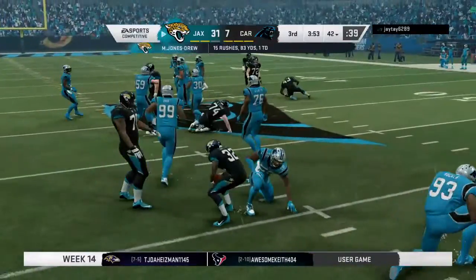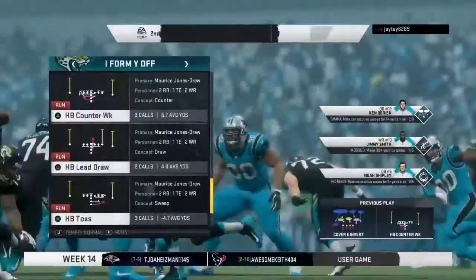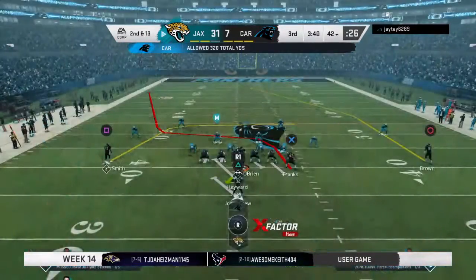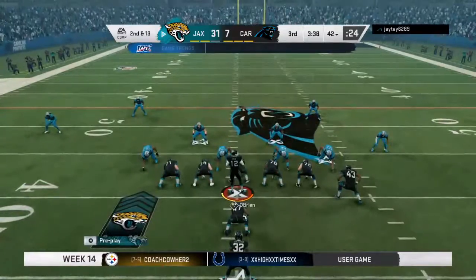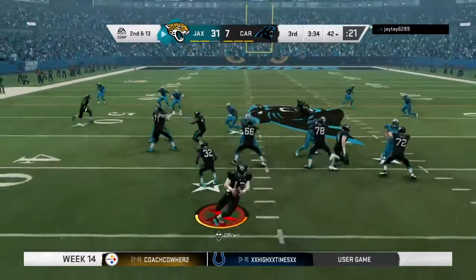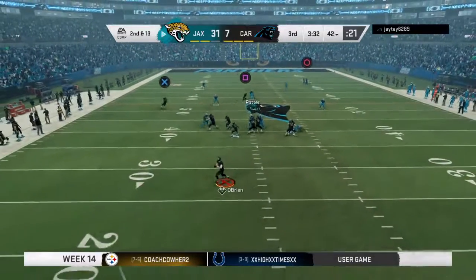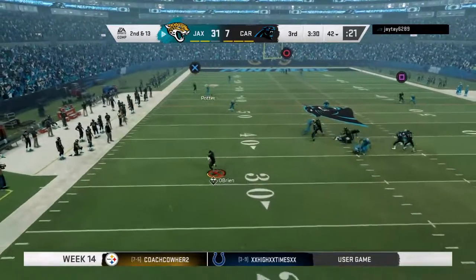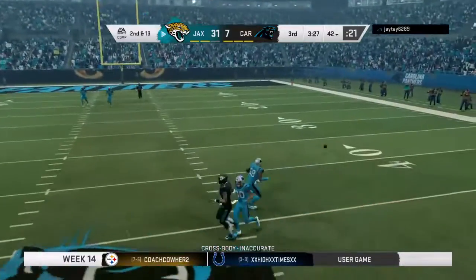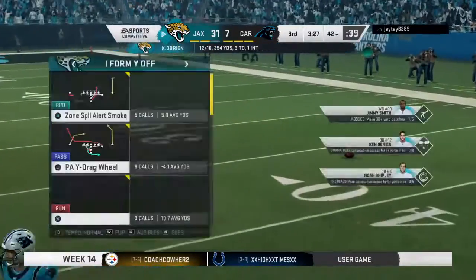A running play here on first down is going to go nowhere as he is tackled behind the line of scrimmage. That'll set him back with a loss of 3 on the play. And it'll bring up a 2nd and 13. And he whips that one incomplete there.